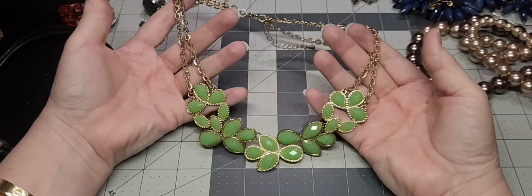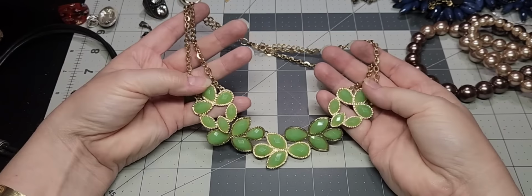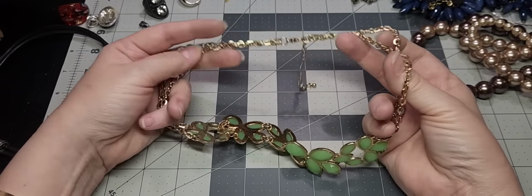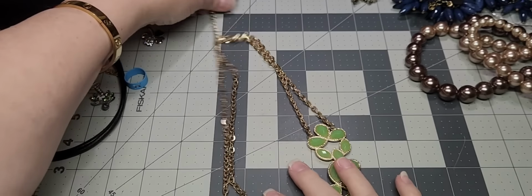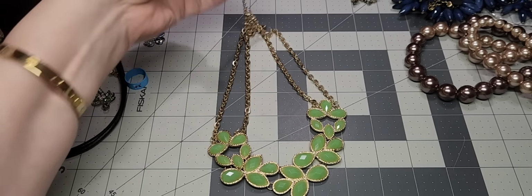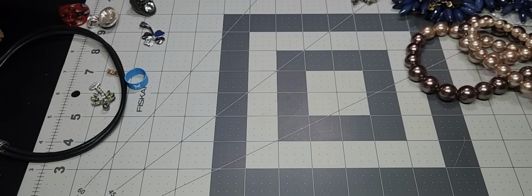So I like this. It's kind of like a laurel wreath, but they're like leaves. And then it does have 2 chains to each side, which makes it a little more fancy. Yeah, I like that. And the chain's in great condition, so we're gonna put that into the yes.